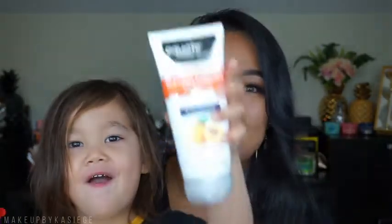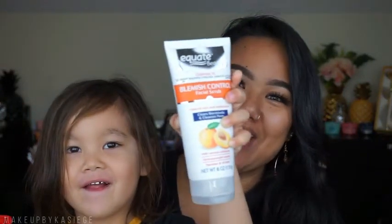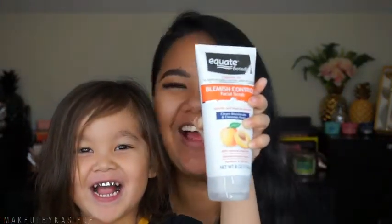First, let's start off with my face wash. I actually use two different face washes. The first one that I use is by EQUATE.